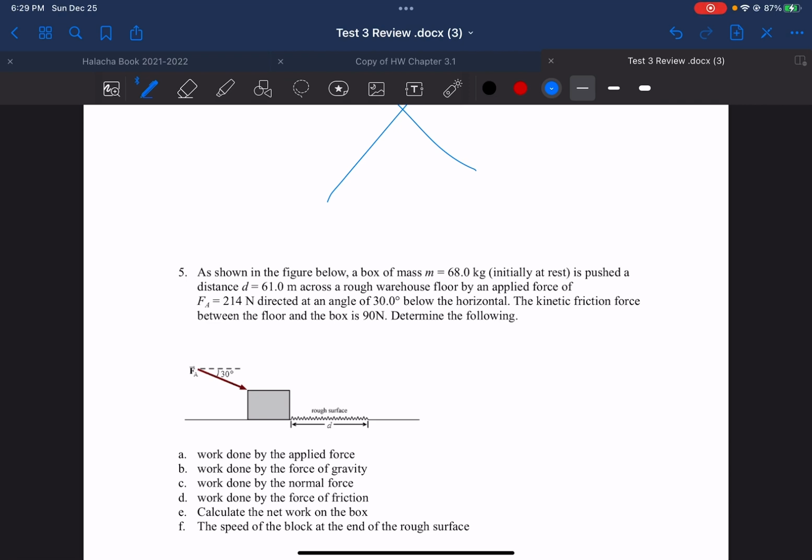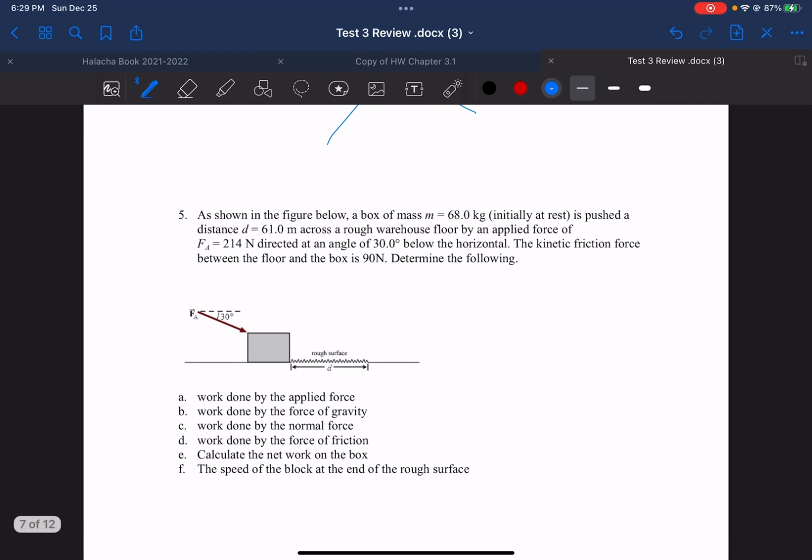Determine the following. Work done by the applied force. Work done by the force of gravity. Work done by the normal force. Work done by the force of friction. Calculate the net work on the box. The speed of the block at the end of the rough surface.